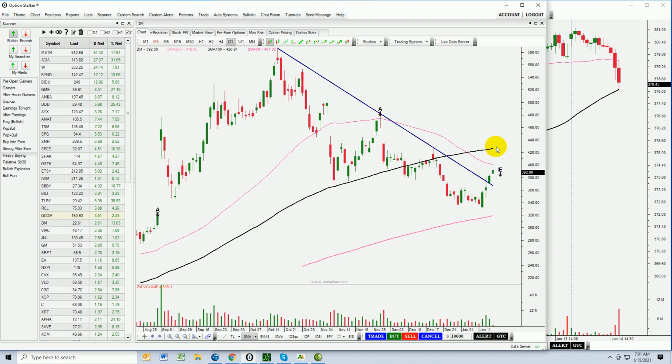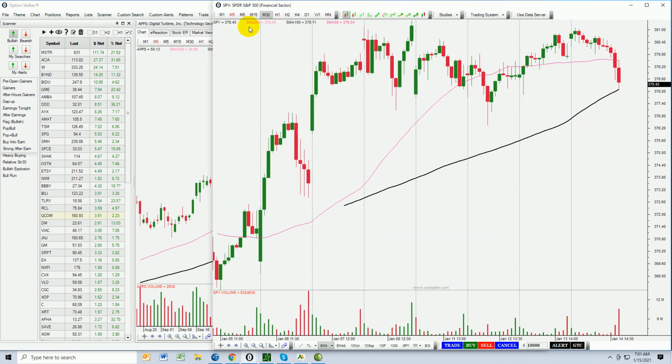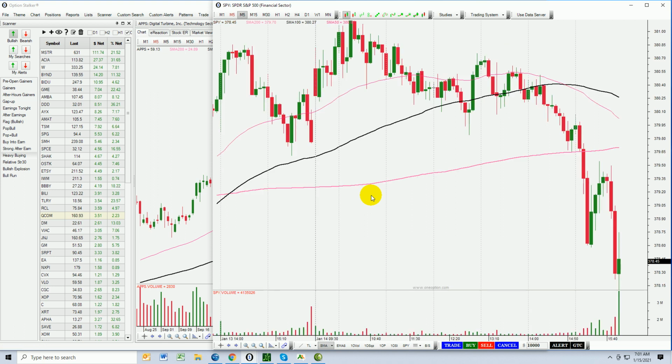So this is definitely a stock to continue to watch. APPS was another one that I had highlighted. I like that you can see this bullish flag formation. There's the pole, there's the downward sloping trend line, there's the breakout right here above it. I think the stock continues to go, and you can see with all the selling yesterday, the stock still held up very well. Let's go into that 5-minute chart, and you'll see what I'm talking about.